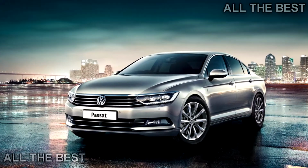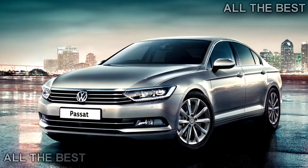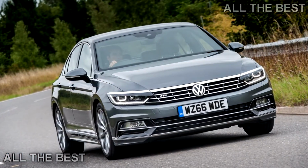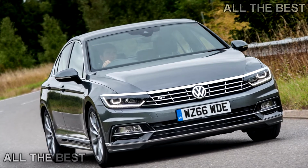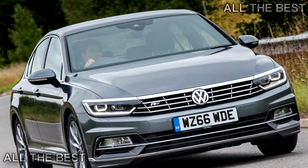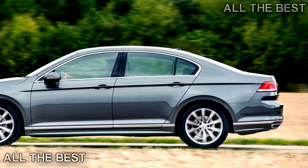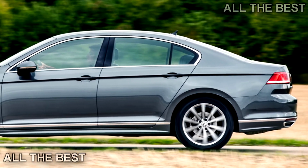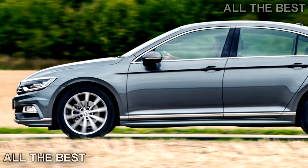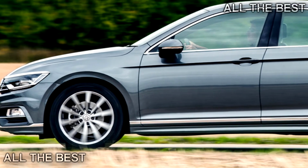$1,381, premium. Changes across the range include the addition of LED headlights at no extra cost on the SE Business, GT, Alltrack, and R-Line trims, and the brand's App Connect system, offered as standard on all versions of the car, which mirrors the phone screen onto the infotainment system after users link it via a USB cable. Elsewhere, the SE Business now benefits from 3-zone climate control, color multifunction display, multifunction computer, and heated front seats as standard, with the latter also added to the R-Line and Alltrack models.